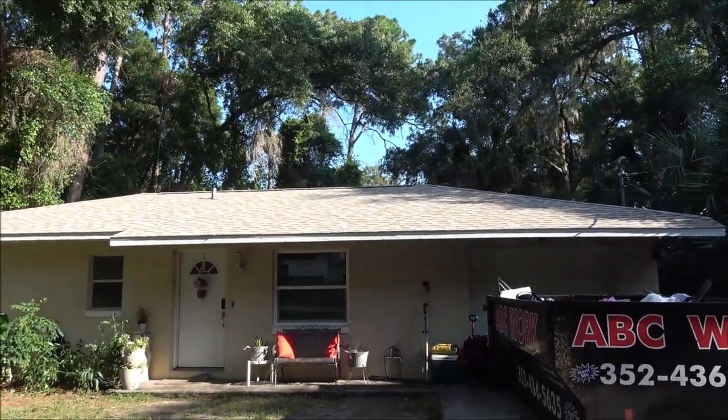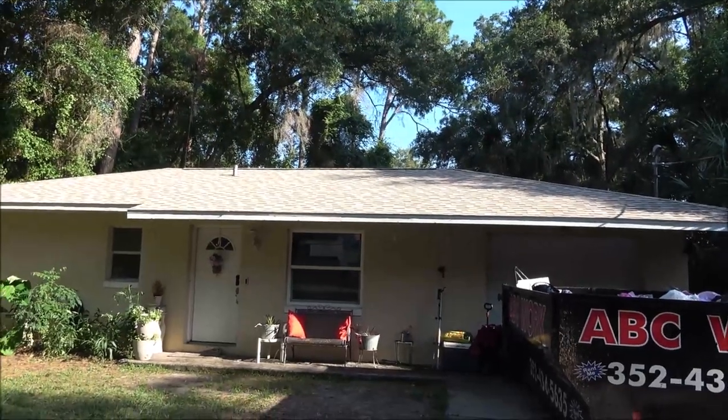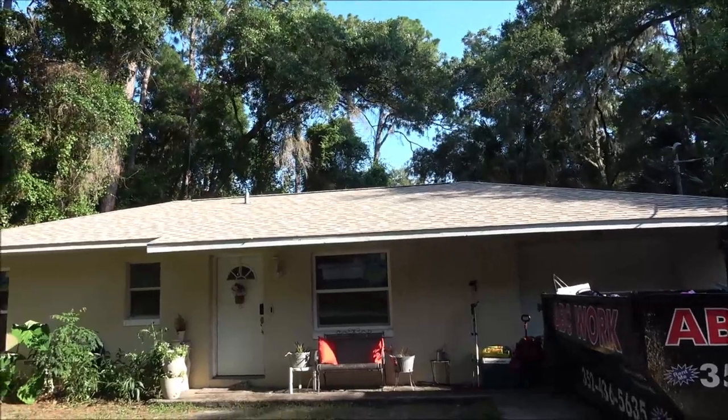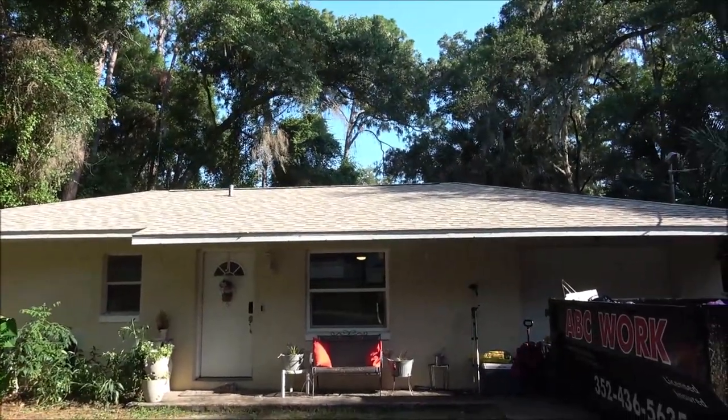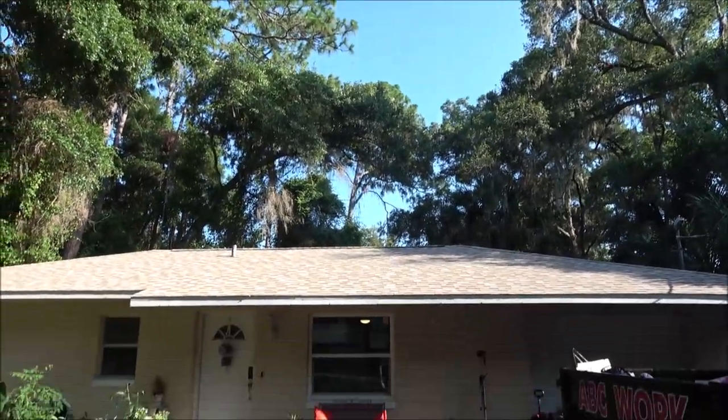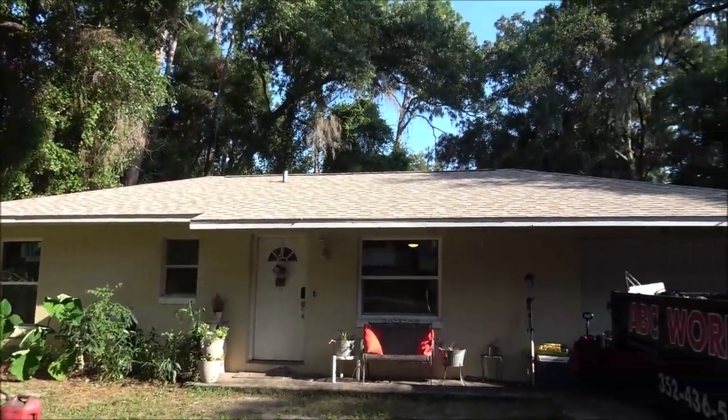Yeah, pretty nice. So what I'm gonna do is, you can't see much here, so I'm gonna leave you with some drone shots of it finished. I'll put the drone up in here and you can get a whole picture of the roof.